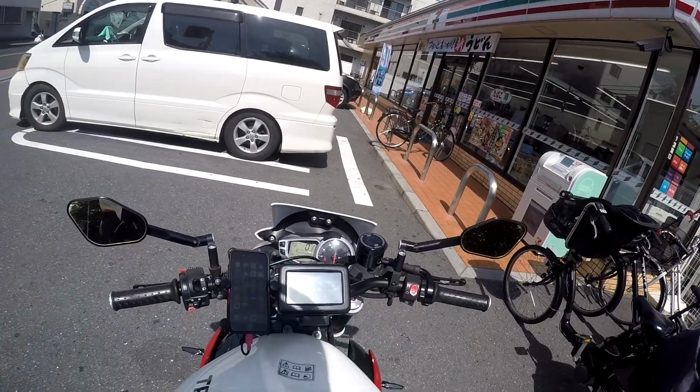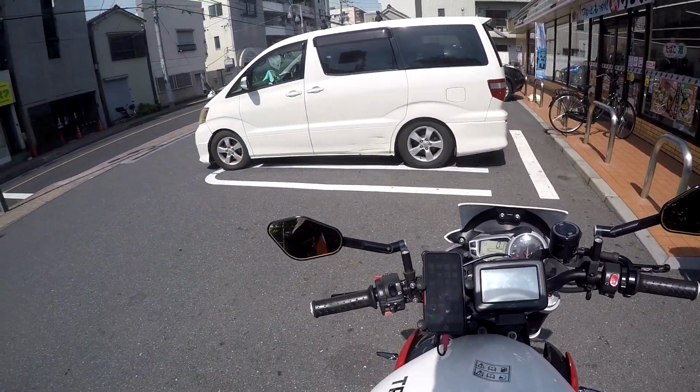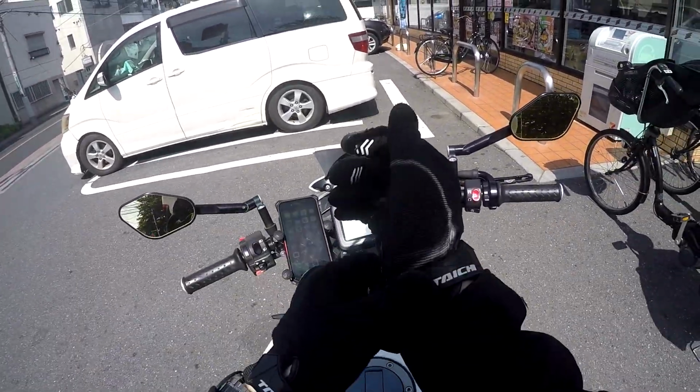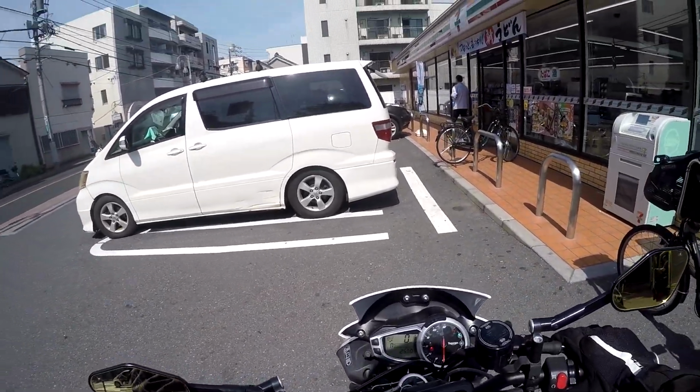Just tipped over 20,000 over the Golden Week holiday, and now I'm going to take her down to Akabanebashi to the Triumph shop to get her maintenance done.